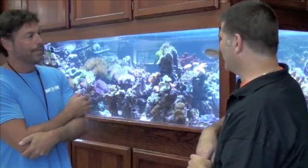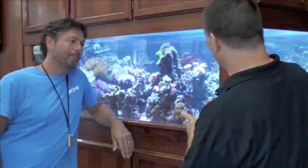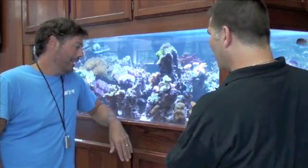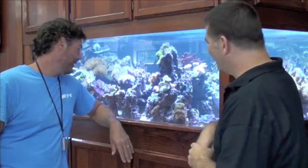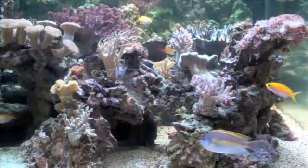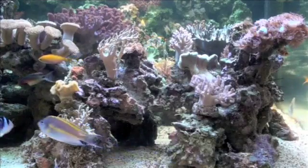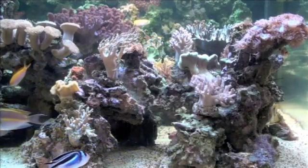And that you do. It's beautiful. Thank you. Even the way that you have the rock work laid out. We took a lot of time. The rock I have in here is called Iriangyra, which I can't get all the time, but I get it consistently throughout the year here and there.